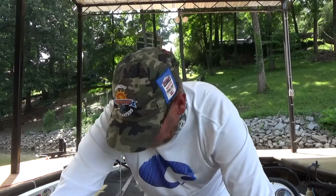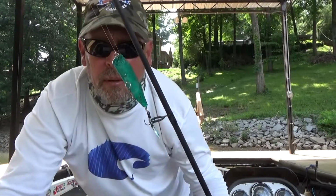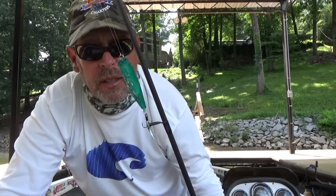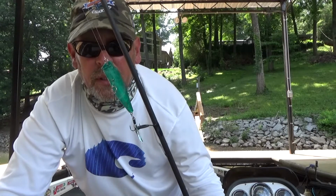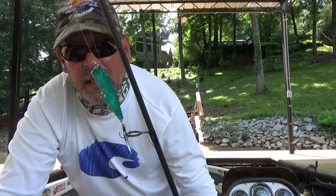Real quick, I'm going to show you what I used this week, what's on my deck, and probably about five different baits that I used this week and caught most of my fish. So first is the emerald popper. I probably used that more than anything this week, and I would say the majority of my big fish came on the emerald popper on points and humps.